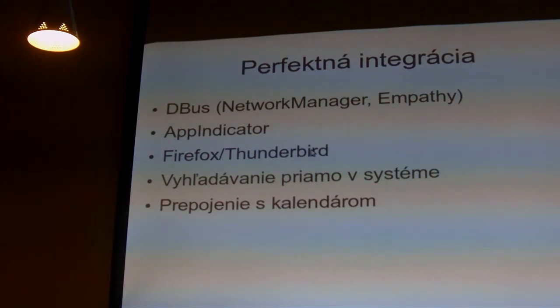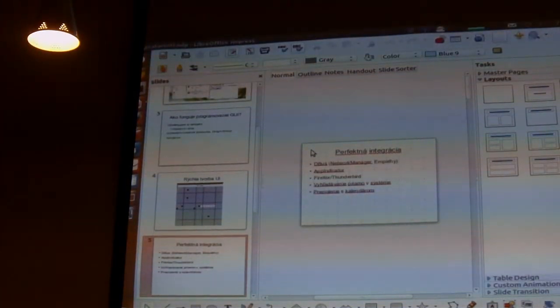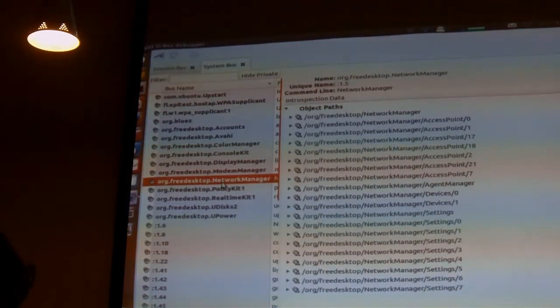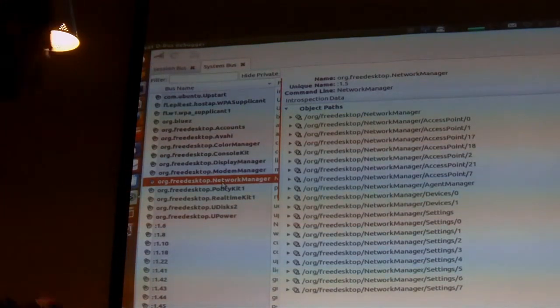Another thing is that you can perfectly integrate it into the environment, because there are a lot of protocols that you can use to get it into your system. For example, there's D-Bus. Do you know D-Bus? No. Okay, D-Bus is an inter-process communication tool where each application exports some methods that you can call, and then you can call those methods from your application and get some information from the other graphical user applications. For example, when you have a network manager, you can connect to it via GTK.